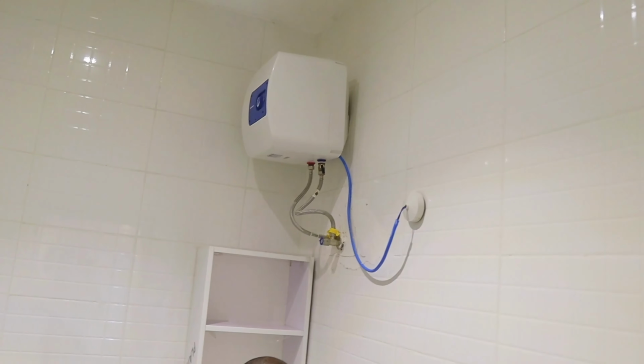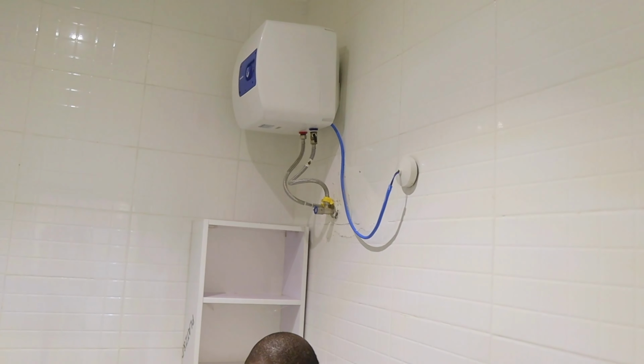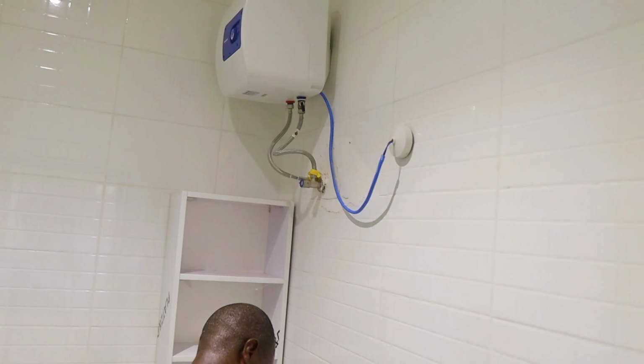We're still going to box this, so we're waiting for the electrician to come. He's close by. There's also one thing I'm so excited about, which is a mirror. It's lying down on my bed right there. I'm just waiting for them to finish this one so they can go ahead and put the mirror. But I'm still going to show you guys what it looks like.